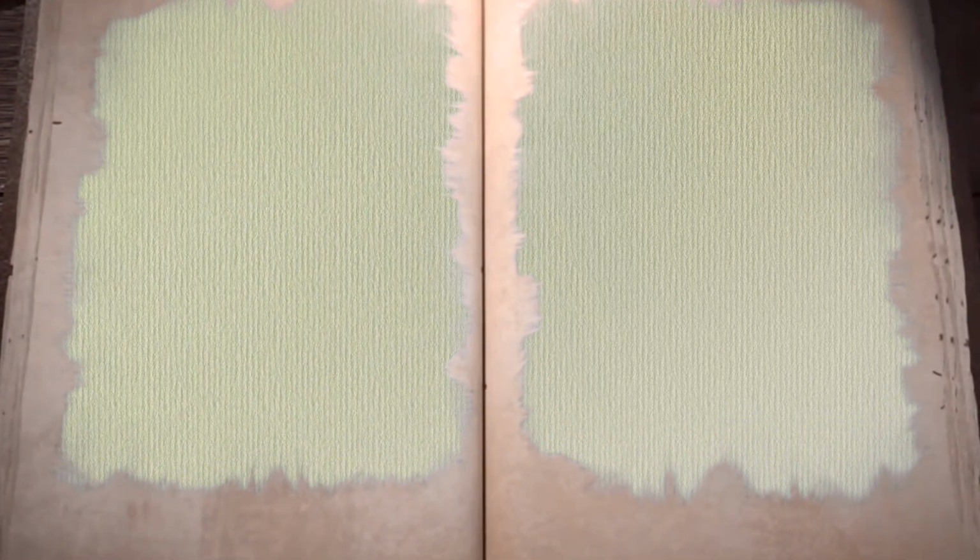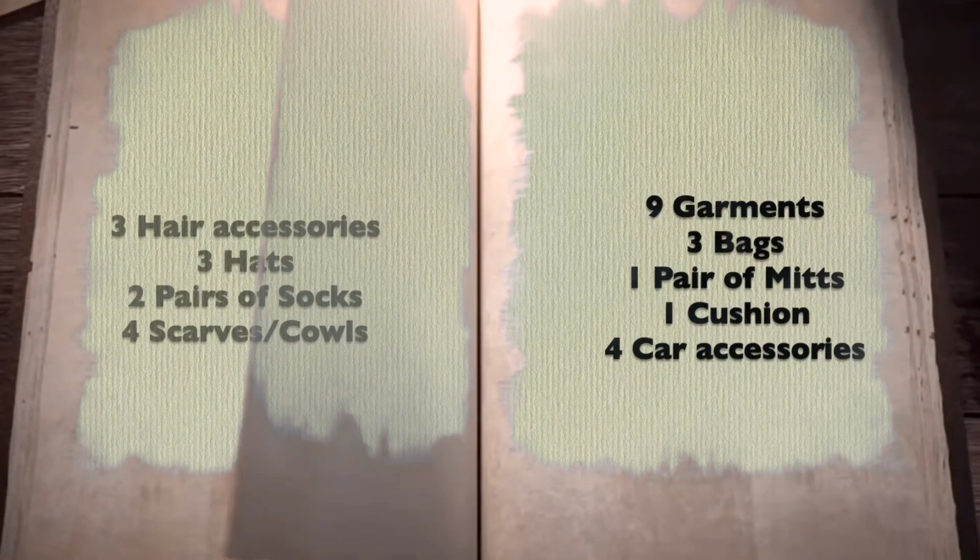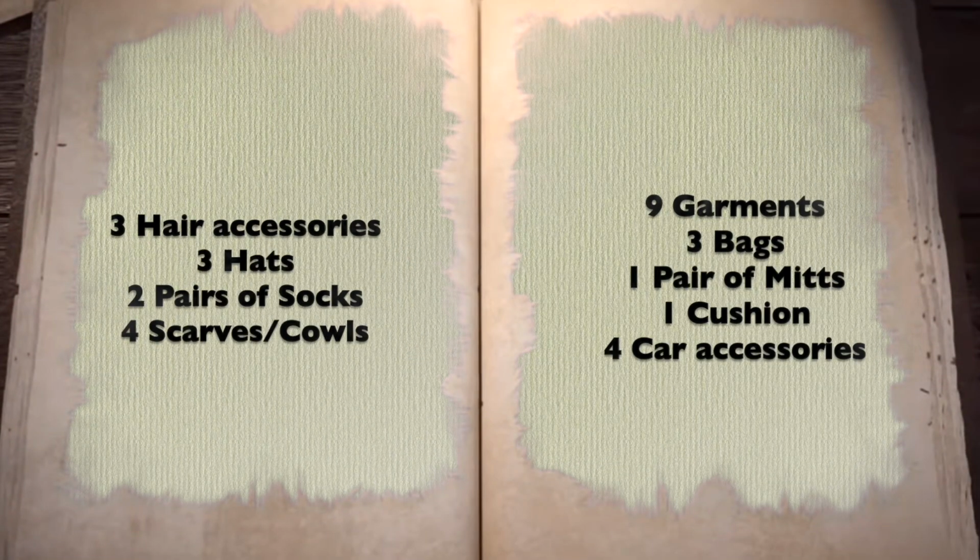Hello friends, I hope you're sitting comfortably once more because these are the knits of 2024.